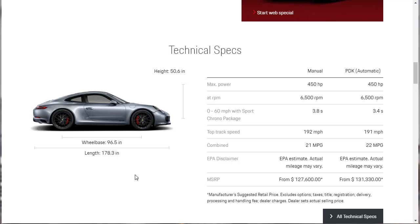I think the biggest deal is the 0 to 60 with the Sport Chrono package. I mean, you got 0.4 seconds here. The PDK has got on the manual. I mean, if that doesn't tell you that manuals are dead, then the only reason you get a manual transmission is because you just enjoy that. Then I don't know what else was going to tell you that.